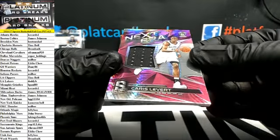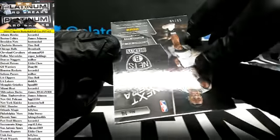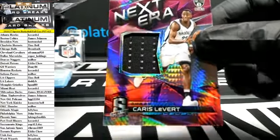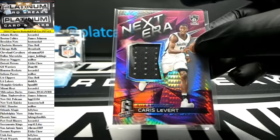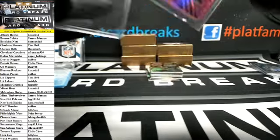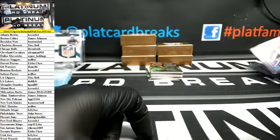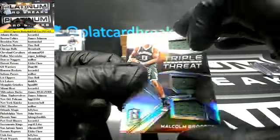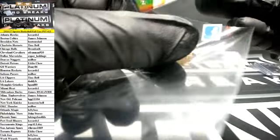Next era, Caris LeVert for the Nets. Jersey piece, numbered 49. Boston's dad. Oh, you were just asking to ask, Shoes? Triple threat, triple jersey for the Bucks, Malcolm Brogdon. Rookie of the year, 149.